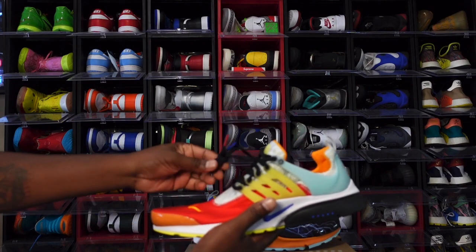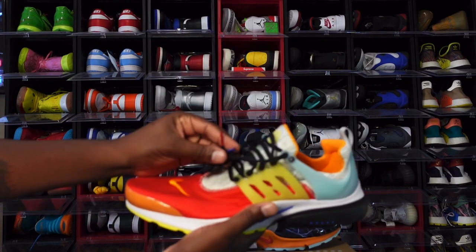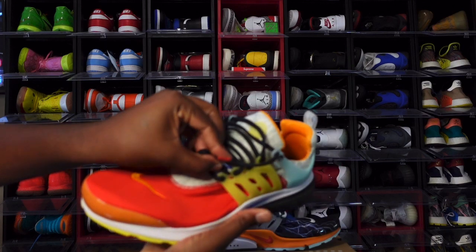It came with black laces in this one. The tip says Presto.